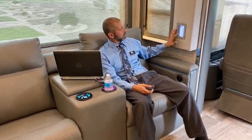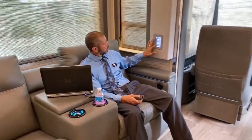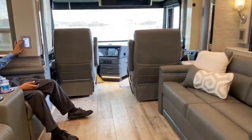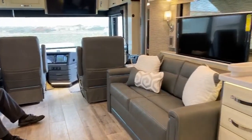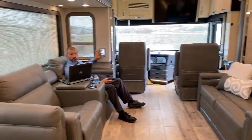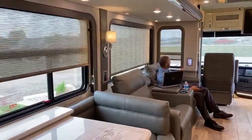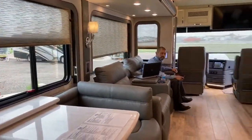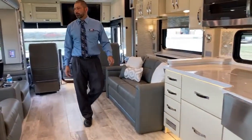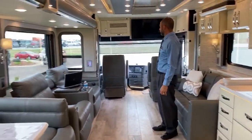Let's see, I'm going to go ahead and pull down the televator. You can also access all the shades from here. Today's a little overcast, so I don't know that we need the shades anymore. So as you can see, they're just push button. Really easy.